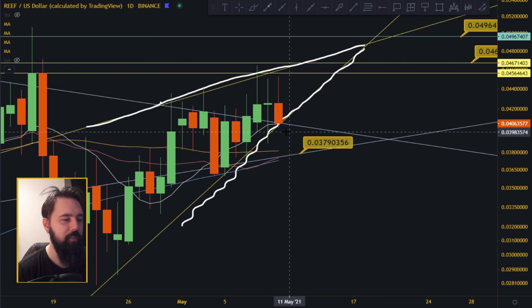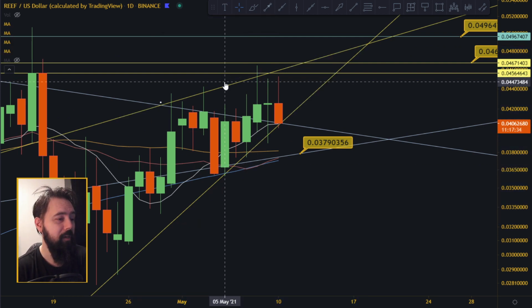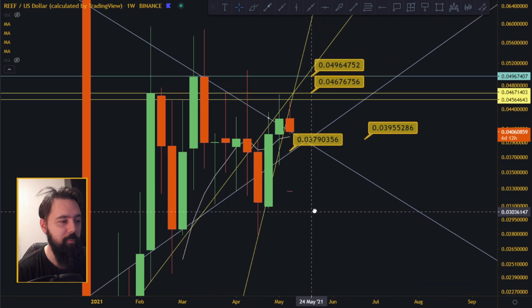That's what I will be looking for support in case we start falling down. Now I don't think we're gonna fall down. I think we're gonna hold the support very nicely because Bitcoin is bullish on all that shebang. Now if Bitcoin starts falling, you have to take your precautions, and that might happen. Today is Monday, yesterday was Sunday. That means that we got a new weekly candle close, and I want to talk about that as well.